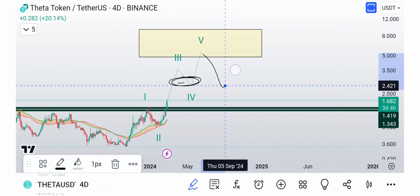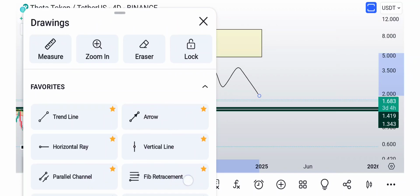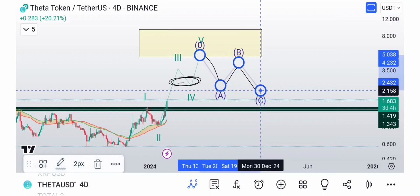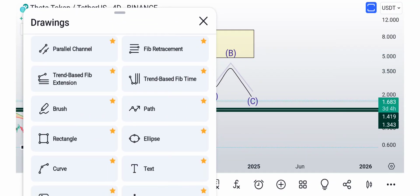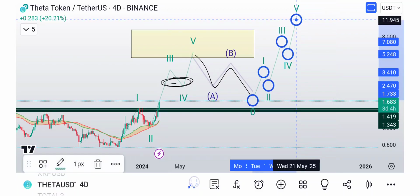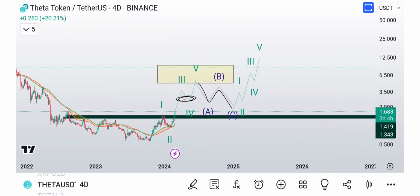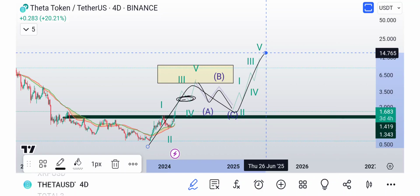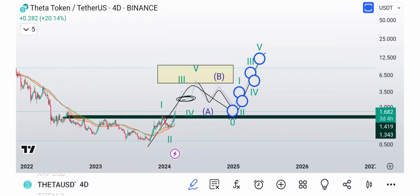You get an A, B, C, or I should actually label it A, B, C. And then what comes next? Again, same thing. You get another 1, 2, 3, 4, 5, right? And then what does that become? That whole thing becomes an A, B, C. But if it wants to be more than that, because you got to understand, Elliott wave is like Fibonacci sequence, right? You have subwaves and you have microwaves, right? And you have grand supercycle waves, right? It's all, when you zoom out, it gets bigger and bigger and bigger.